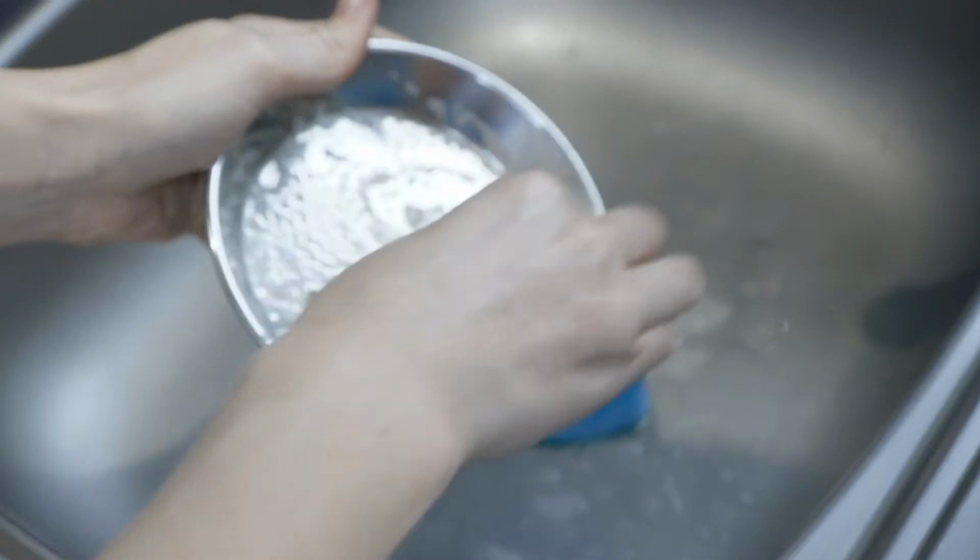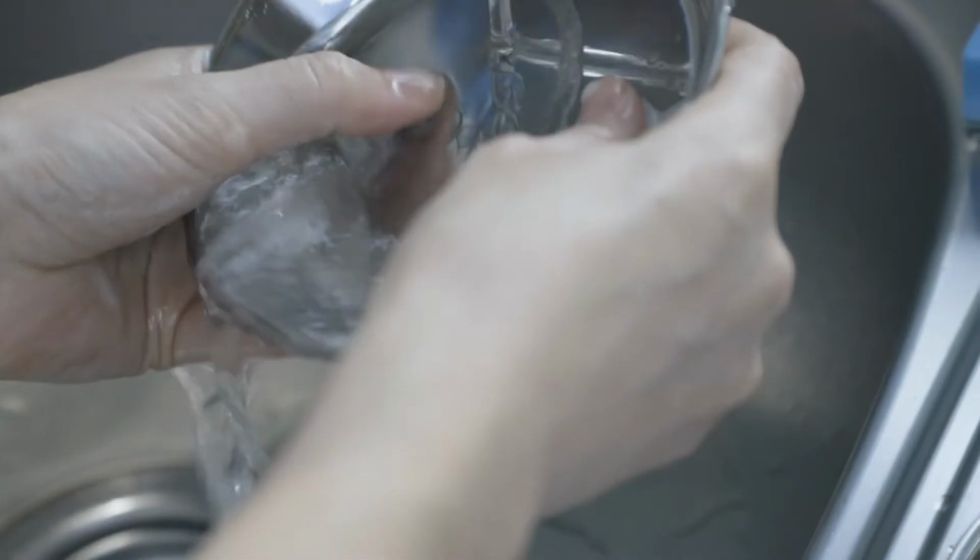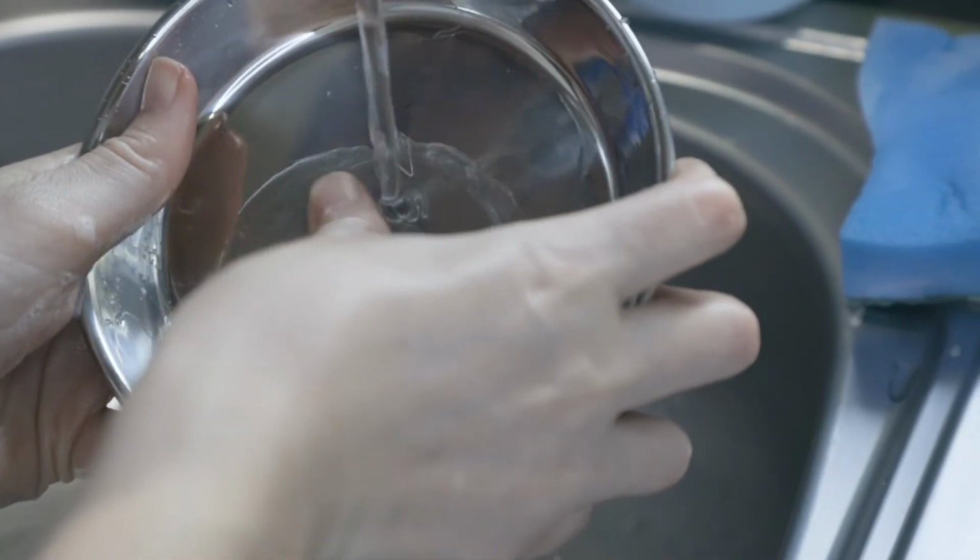We are going to give these a wash before we use them, especially to make sure that the glue particles are gone. And then hopefully we can use them for the first time tonight.